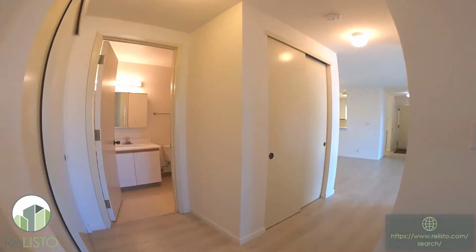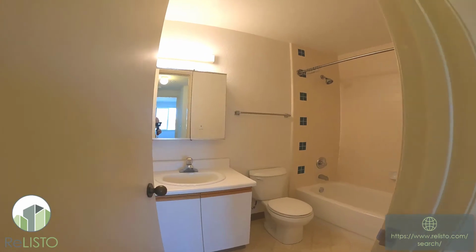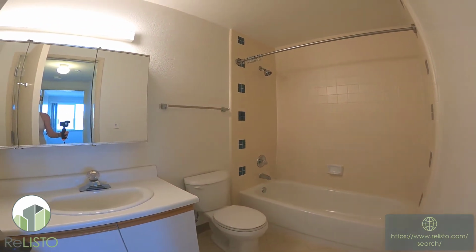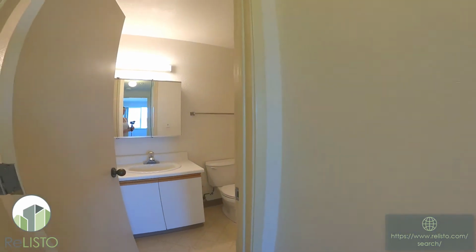We have another bathroom here. This one is just across the way from the other bedroom. Again, same combination here. So shower tub, single sink. Teensy bit smaller, but not all that much.